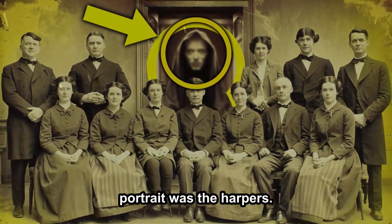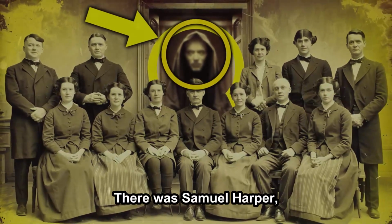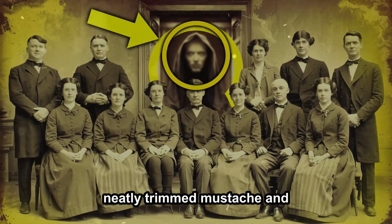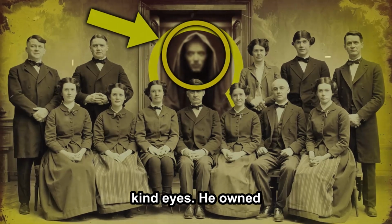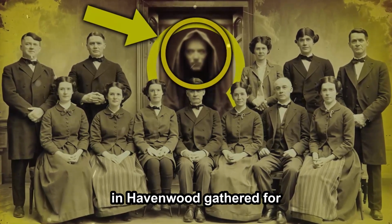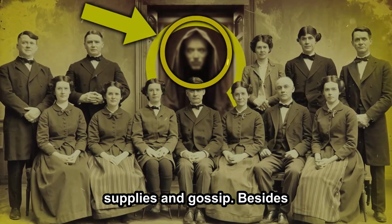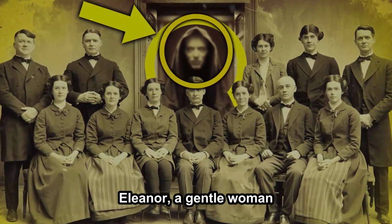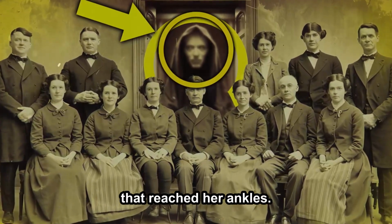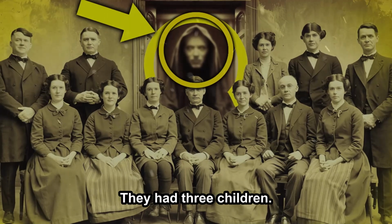The family in the portrait was the Harpers. There was Samuel Harper, the father, a stern-looking man with a neatly trimmed mustache and kind eyes. He owned the local general store, a place where everyone in Havenwood gathered for supplies and gossip. Beside him stood his wife, Eleanor, a gentle woman with a warm smile and a fashionable dress that reached her ankles. They had 3 children.